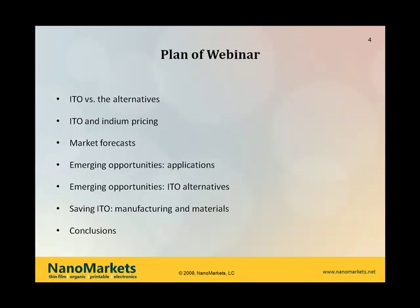I'm going to talk about ITO, of course, and that's kind of the elephant in the room throughout this. Obviously, if ITO was just a stable market, there wouldn't be much to say. It would be like the carbon black market, very large but not much going on. What's really exciting here is the fact that there are alternatives.